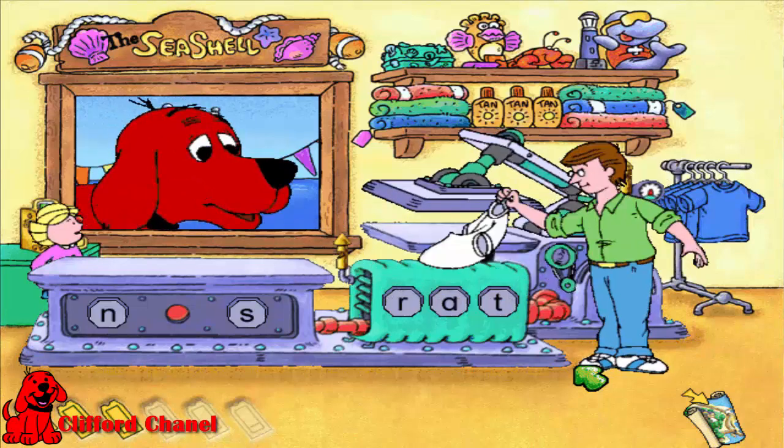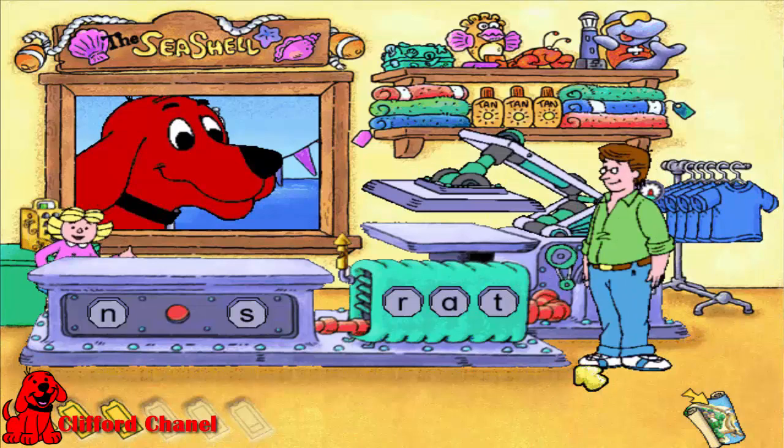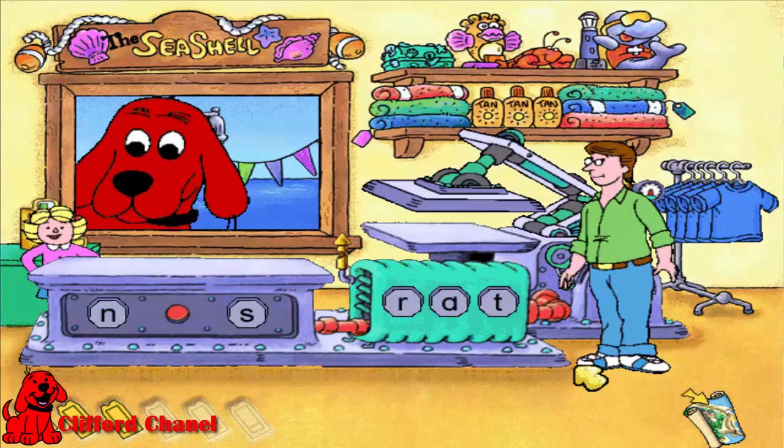Good job. We made some terrific t-shirts. That was really fun, and I think Dad really appreciated our help. I sure did. Here's a prize ticket for you.